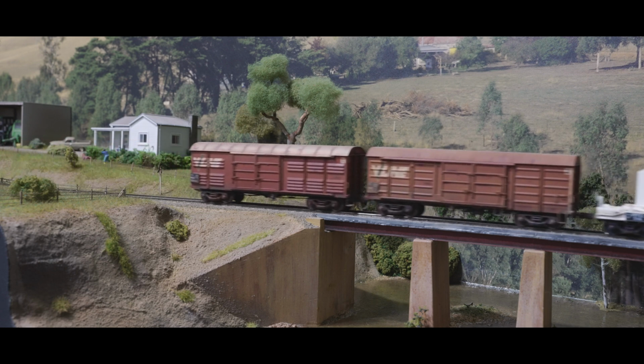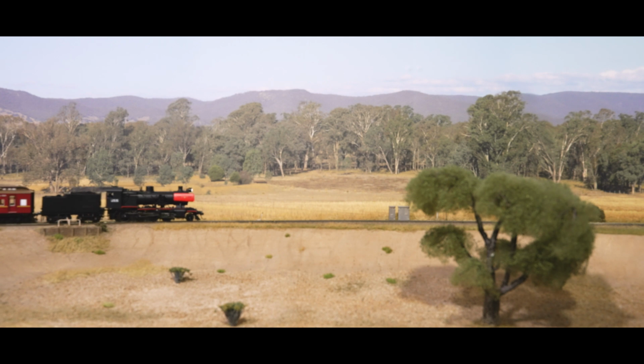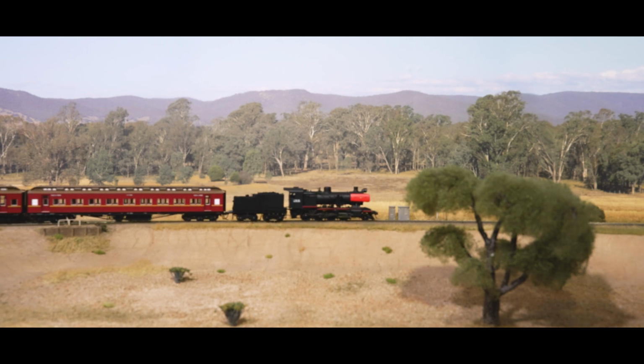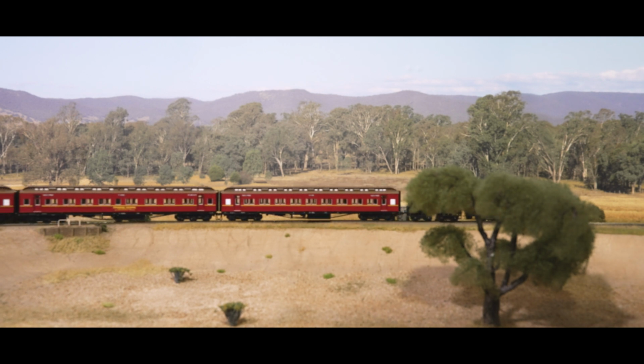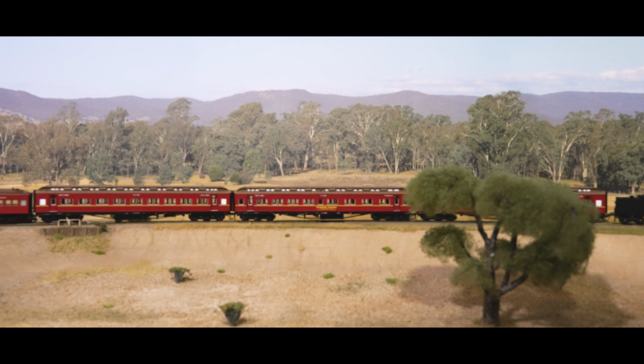Trees on the layout are made by Ron Kavanagh. He sells them through eBay. I believe his eBay seller name is ROTFY1. So this layout is more or less at the completed stage. They're never done. To get to this stage, it's been about 3 years.